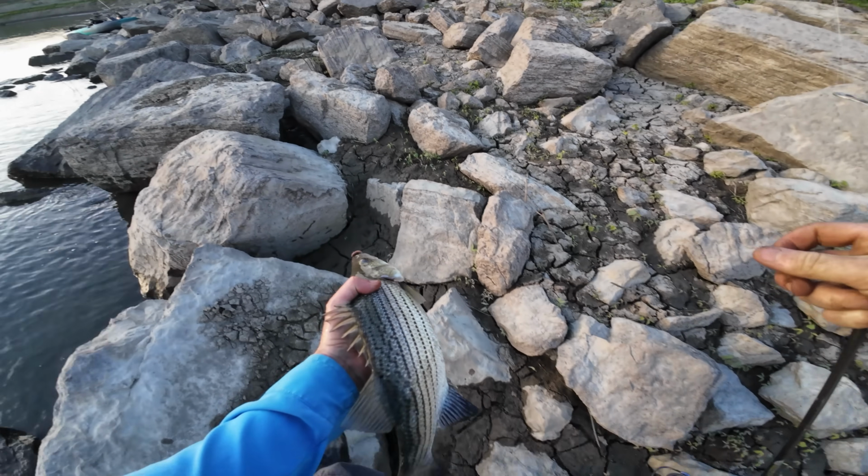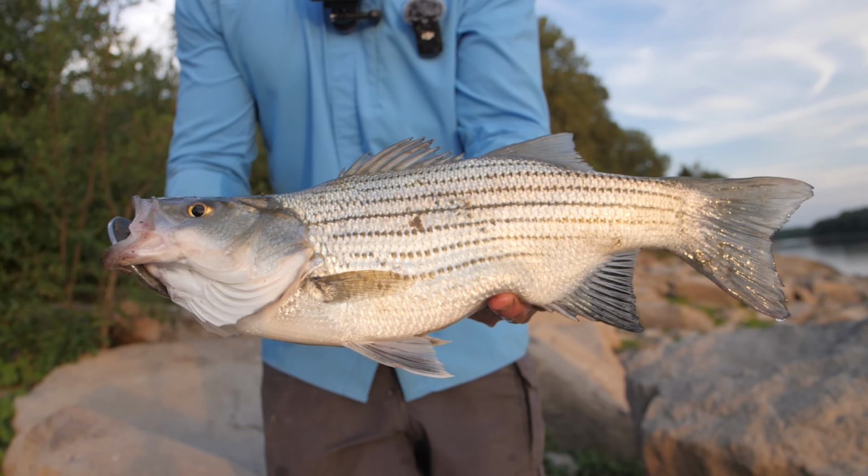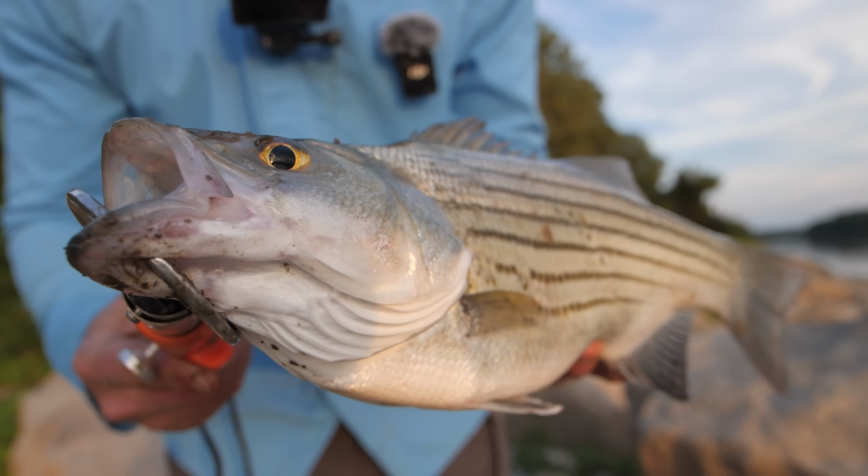There we go, you guys. Finally got a fish today. And it is a really nice, it looks like a hybrid bass, possibly. What an awesome first catch.